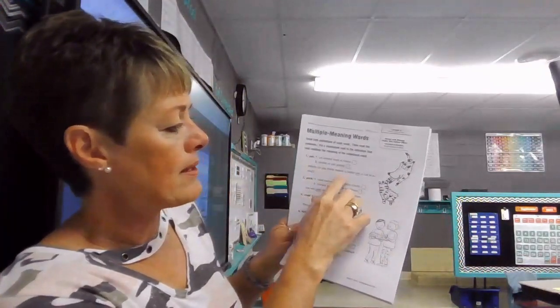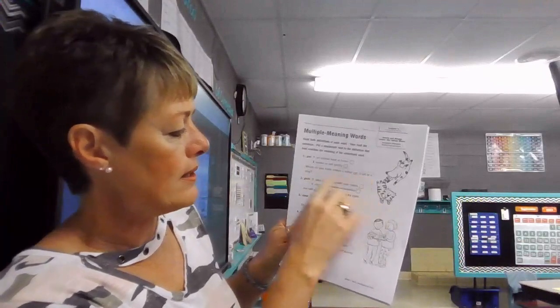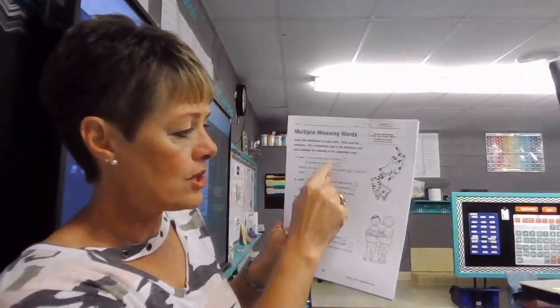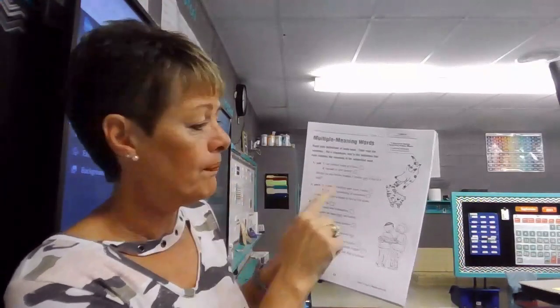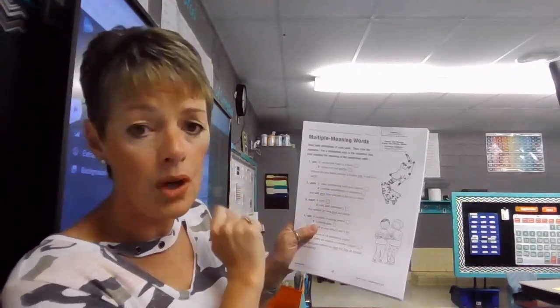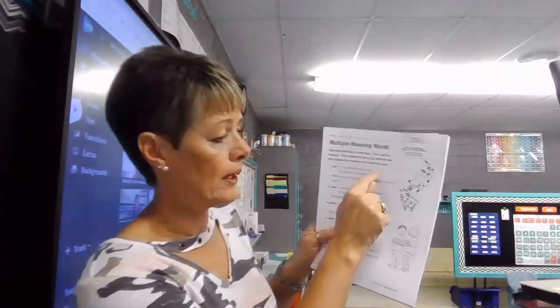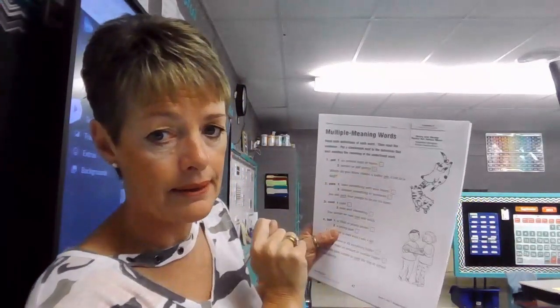Which do you think makes a better pet, a cat or a dog? Now, which one of those definitions is a cat or a dog? Put your check mark in one of those boxes.